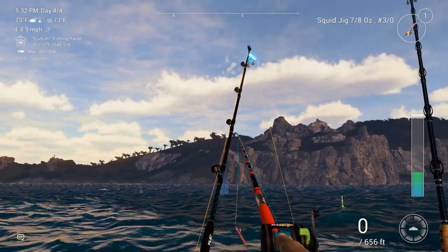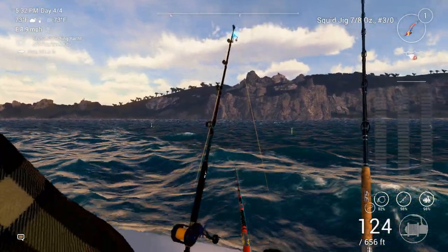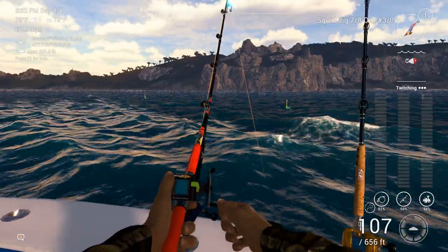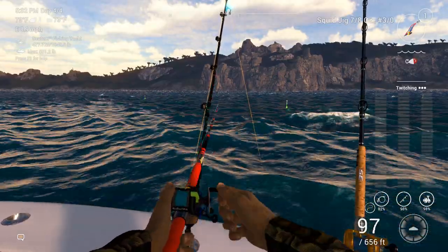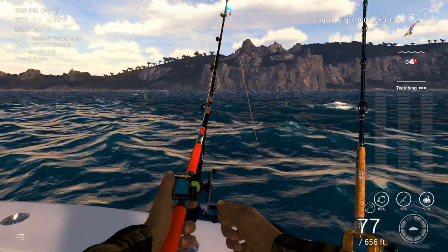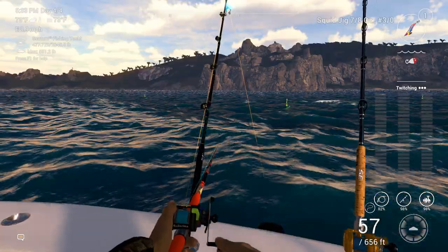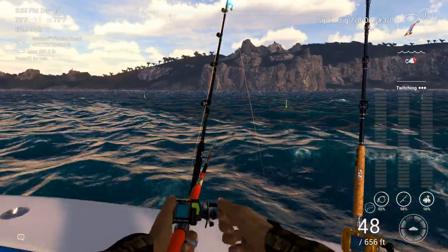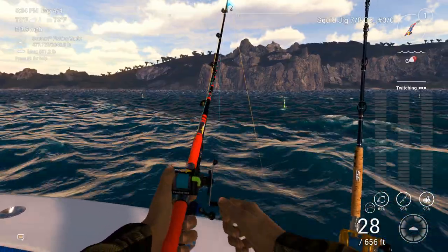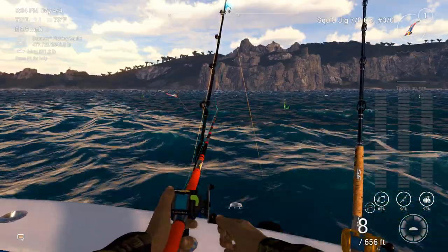Since we caught that one, I'm going to move a little bit to the right. We're going to kind of fan out, see if we can't get one that's a little bit bigger. So we've already gotten a regular size one. I do know for a fact the last time I was here, one of the other people in the club that I'm in managed to catch one. He was right off to the right of me and caught one. That was the last one he needed too.